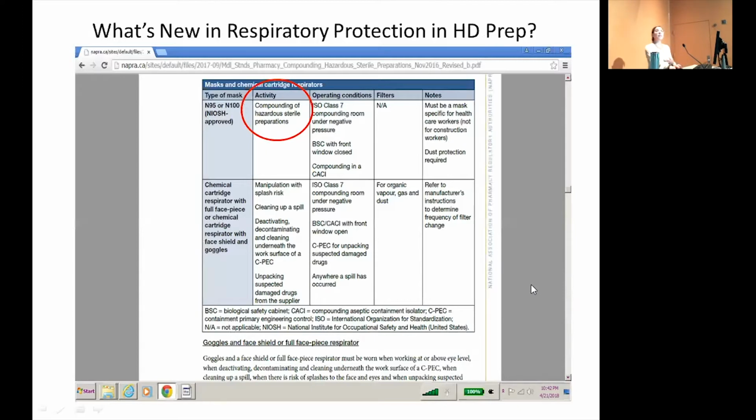The chemical respirator mask has to be used if you're manipulating anything where there is a splash risk, if you're cleaning up a spill, if you're cleaning the hoods at the end of the day, these are the biological safety cabinets after you've been preparing chemo all day, or if you're unpacking product and you suspect that there's breakage of a hazardous drug in there. So those are all the conditions that you are required to wear a chemical respirator mask.